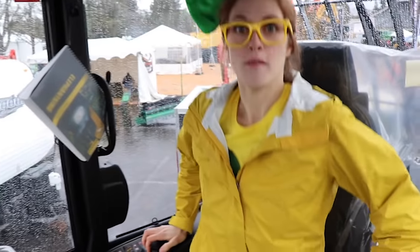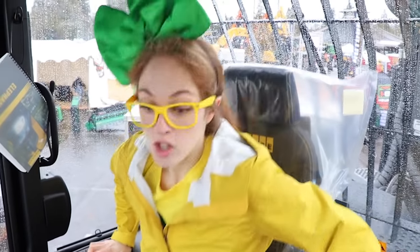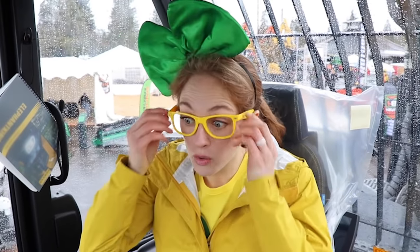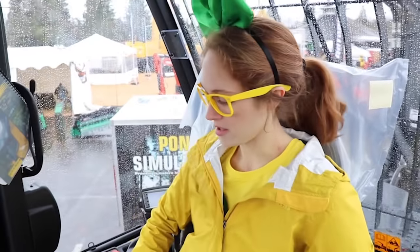Oh! I feel really... Ooh, it's a bouncy chair. I feel so big. Hey, you know why this is so bouncy? When they're rolling over big logs, you don't have to go because your seat will adjust to it. This is really cool.